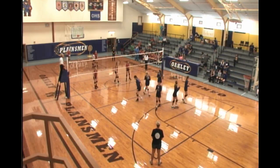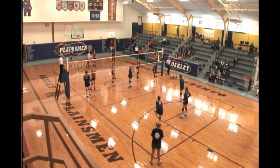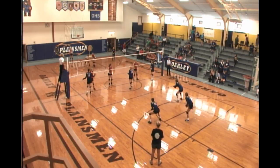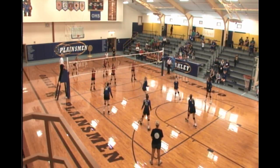Buckwinkle. Lady Red took on Oakley a couple of weeks ago, and Smith Center beat Oakley 25-10, 25-12. But this is Oakley, and they're playing at home. Last time we played them here, they beat Smith Center in 3. Here we go. Bree serving.